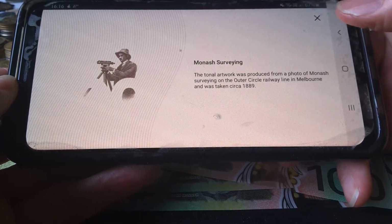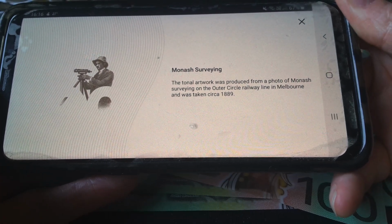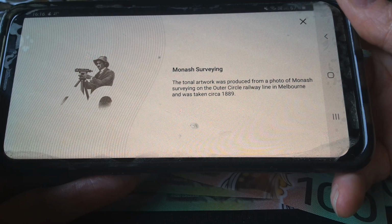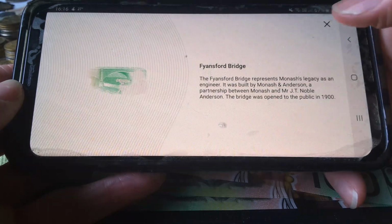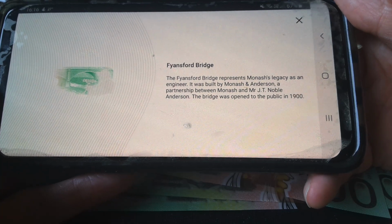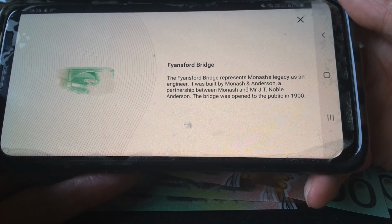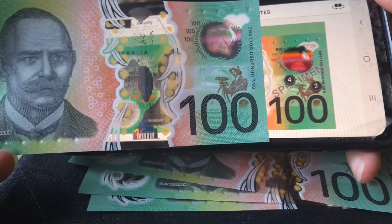Okay, if you click on 2, it gives you information on who this is. Monash Surveying. Tonal artworks produced from a photo of Monash surveying the Outer Circle Railway line in Melbourne, taken circa 1889. So he was an engineer. Then we have the Flinders Street Bridge, Monash's legacy, so obviously he designed it. It was built by Monash and Anderson, a partnership between Monash and Noble Anderson. The bridge was opened in 1900, so that is the bridge that's actually behind him.